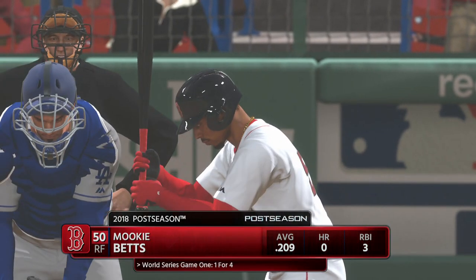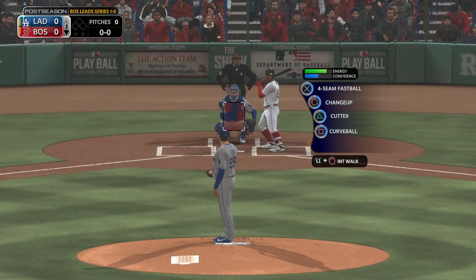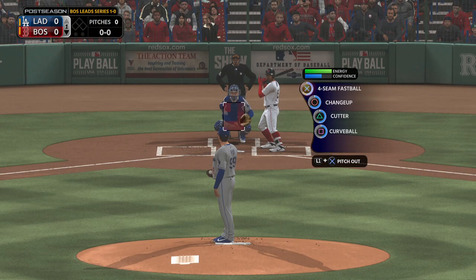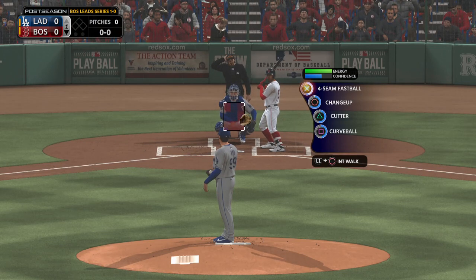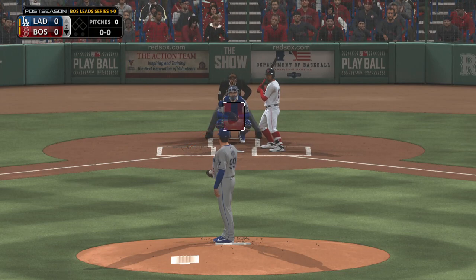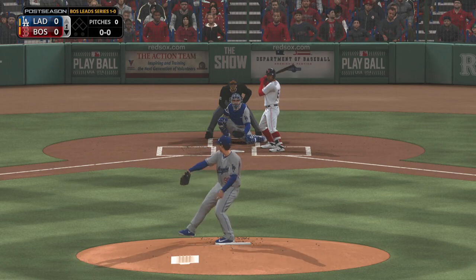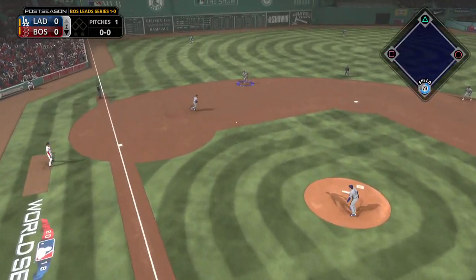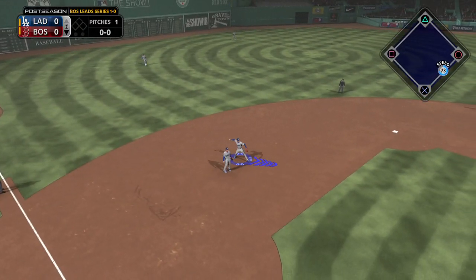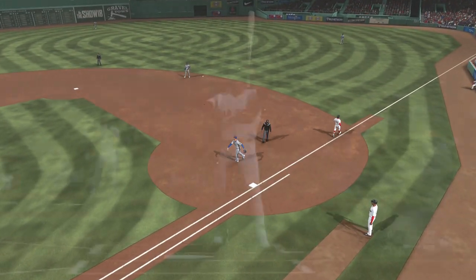Here's Mookie Betts. He'll lead things off here in the bottom half of the first. Leading off for the Red Sox, right fielder, Mookie Betts. First pitch coming. Here it is. Hit on the ground out to short. Machado has it. Throw just does beat him to the bag, as that was pretty close.